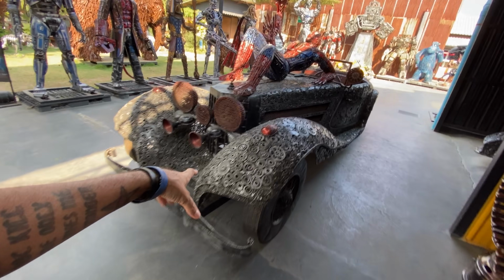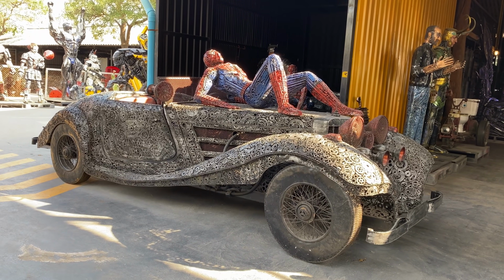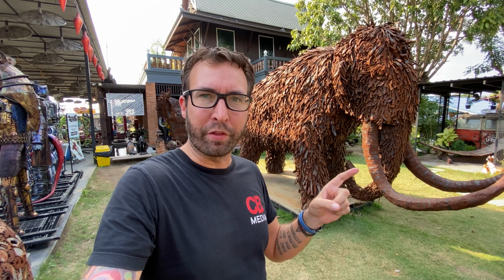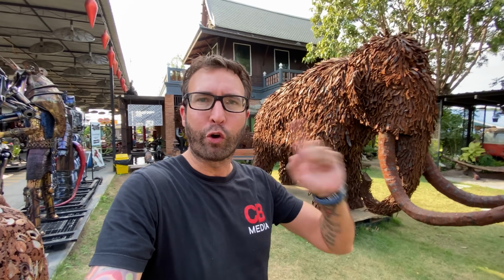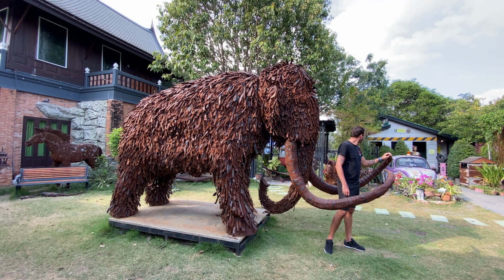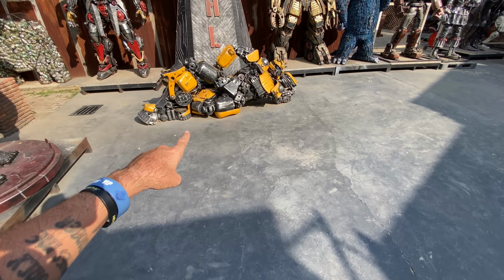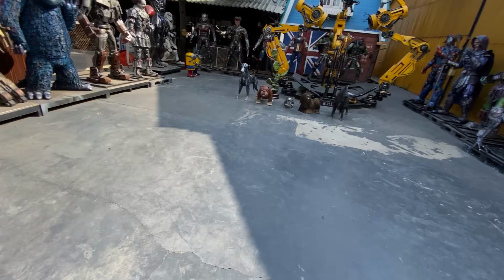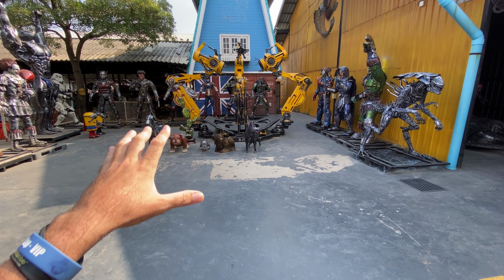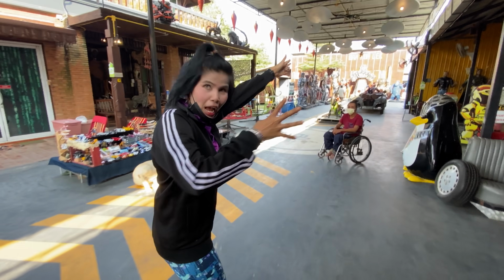Here's another car, same style, but for some reason it has Spider-Man lounging on the hood of it. It's a metal woolly mammoth. You want one? Come here to Ban Han Leak. Grab you one. I wonder if you can take that and your Czech luggage back to America. Paint me like your French girl. Holy crap. Look at this. It's like I hear metalwork going on. Let me see if I can actually get into the shop and see if I can witness some of these being made. Workshop? Okay.